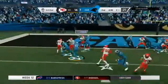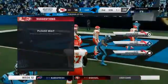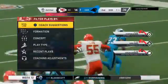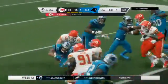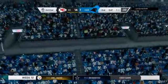Going to give it to Love. They're able to get a couple here, but won't get across the plane as they stop him right around the 1. It is definitely hard to find space near the goal line. You always want to have a guy in the game running it who can create his own.